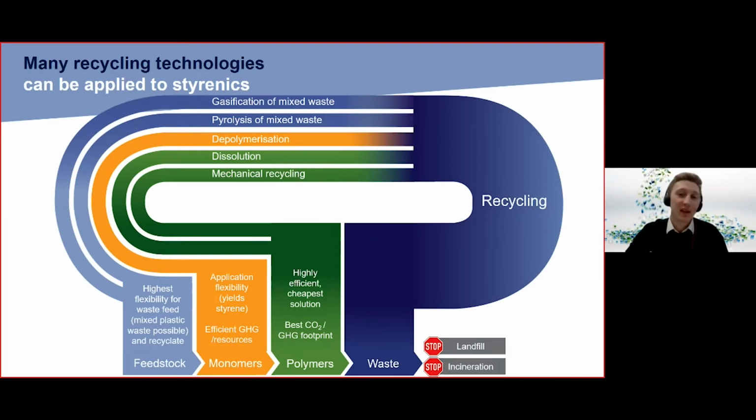mechanical recycling. So briefly then, what are the benefits of mechanical recycling? Well, mechanical recycling has good technology maturity, it has low energy consumption, and therefore also a relatively low greenhouse gas or product carbon footprint. And for ABS in particular, it's also a good option because properties of the material of mechanically recycled ABS can largely be recovered with our process.